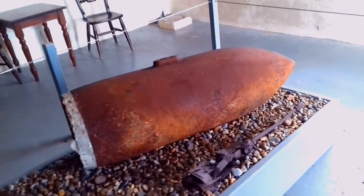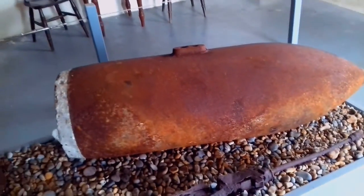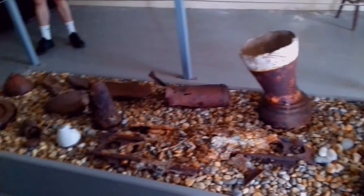Shit. Can you imagine finding something like that? How freaky that would be. That's mental.